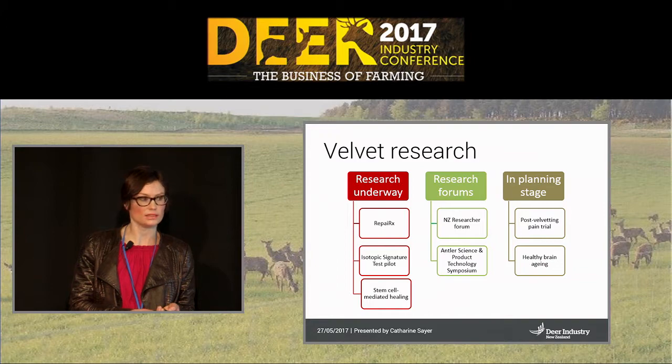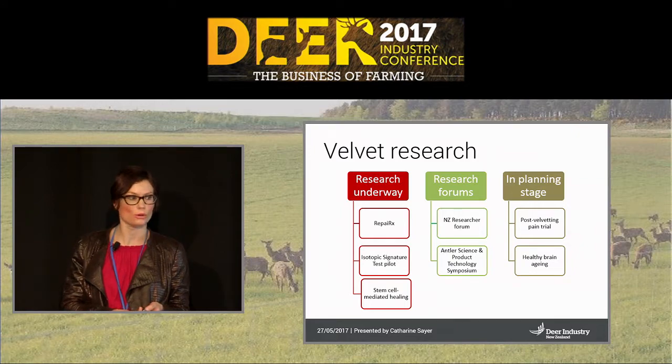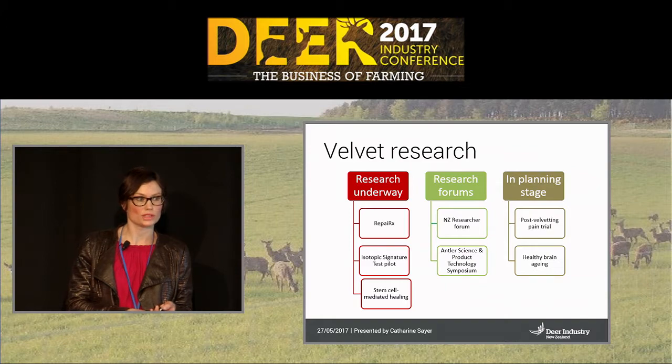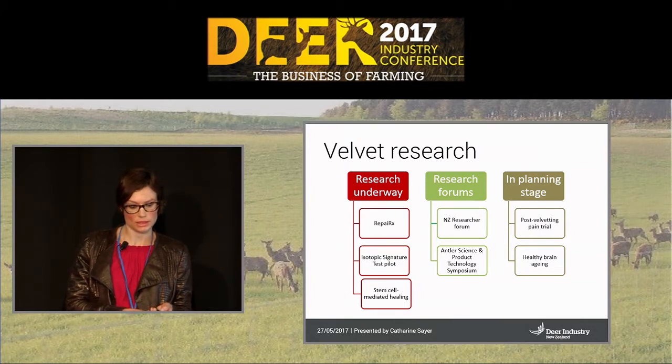Stem cell mediated healing is a new PhD which started about 6 weeks ago, and that's based at the University of Otago. It's looking into the biology of the processes that go on post-velveting, so we can understand more about the fundamental biology and then learn whether there are any commercial applications of stem cell healing. In green, that's just a very small investment Barnes makes.